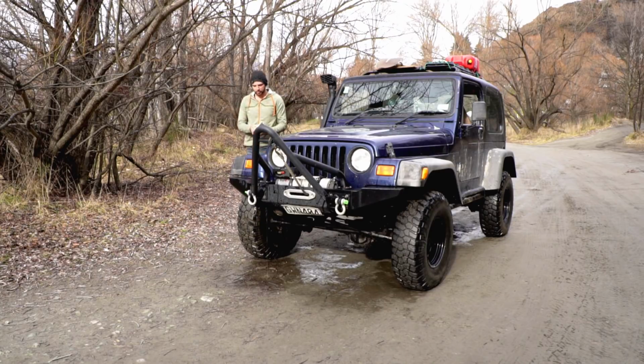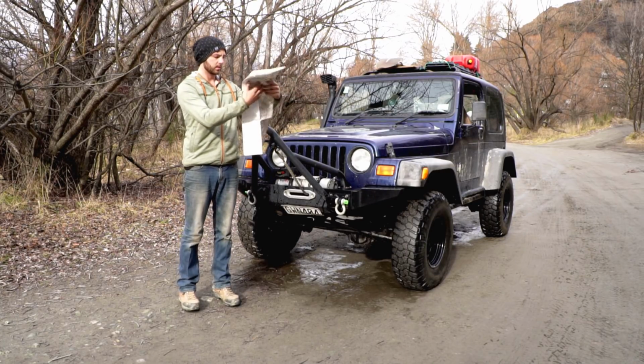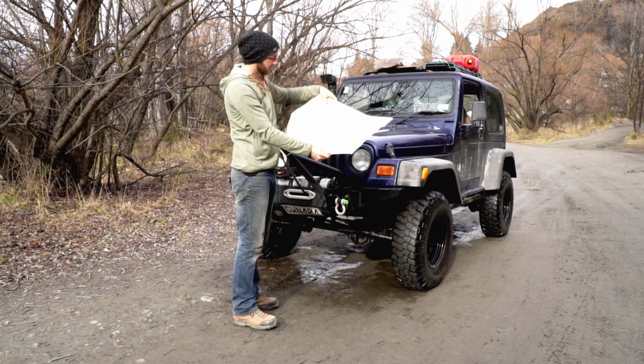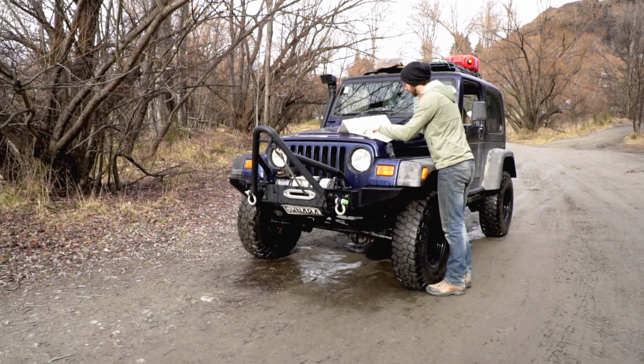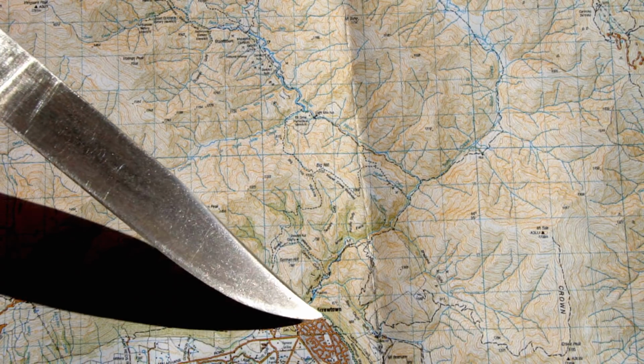I'm too eager. I should probably show you guys where we're going first. Somewhere on here. This one's been drawn on actually. Bam! So, let's just pinpoint this a little bit. Start in here. The 150-year-old gold mining village of Arrowtown.